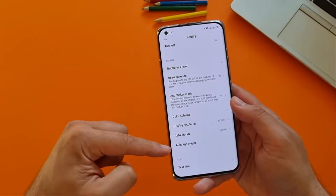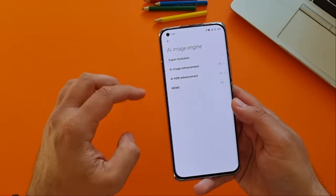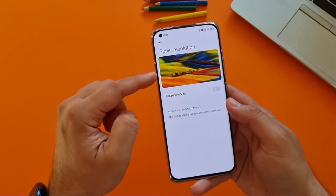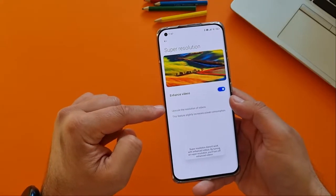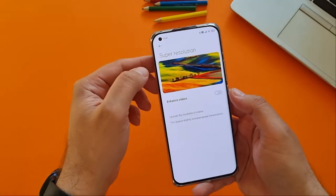Back in the settings, and you have more things. AI image engine. Inside, you have the super resolution. Super resolution allows you to enhance the videos, right? But when you switch it on, guys, you need, of course, to pay with battery, so I'm not using it.